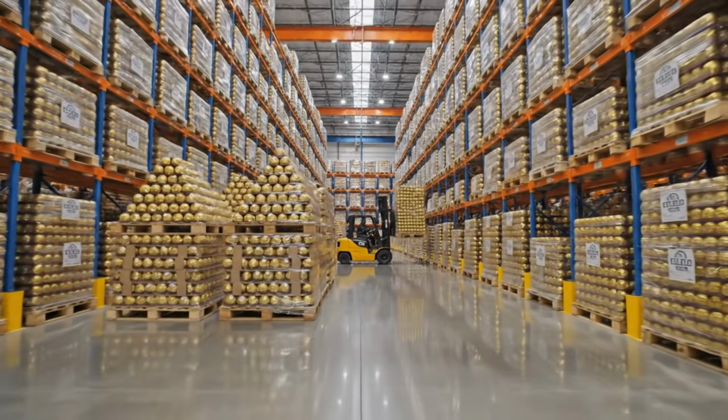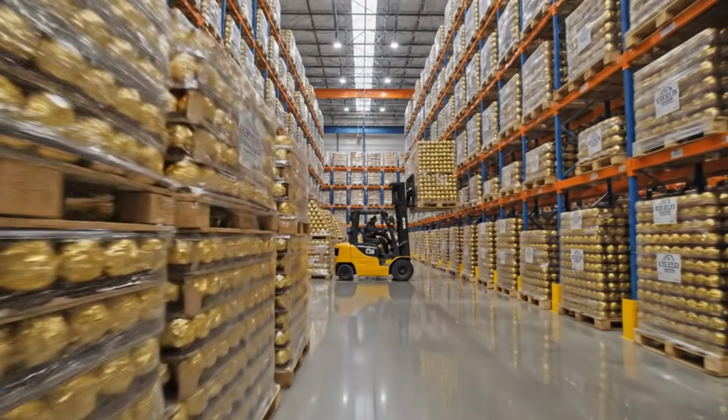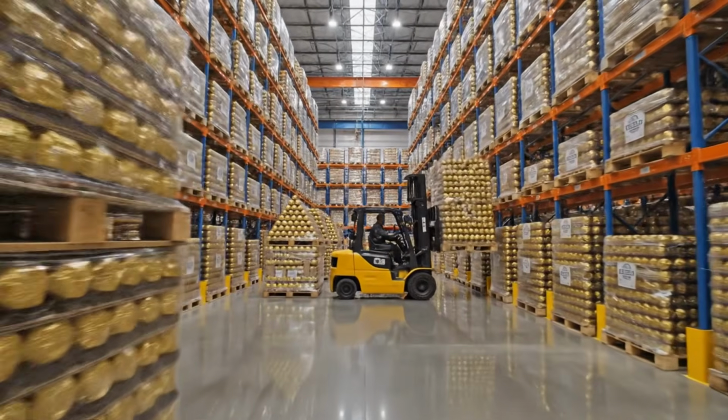Attention all staff. Q4 shipments must be processed by end of day. Ensure all Ferrero Rocher pallets are secured.